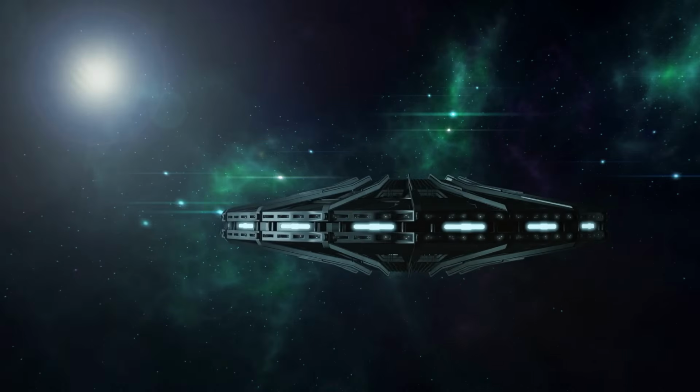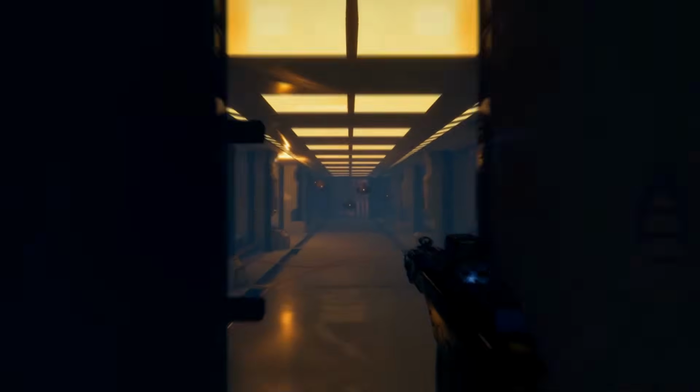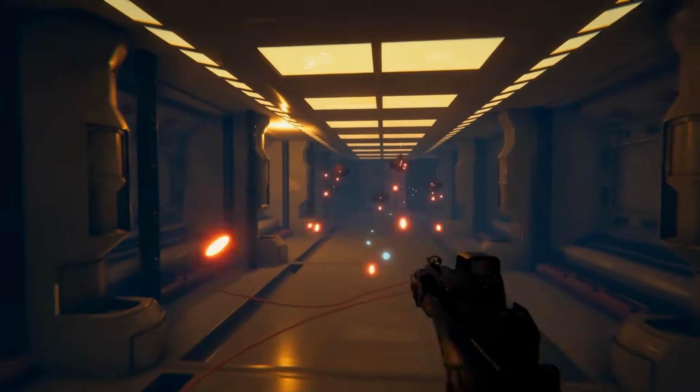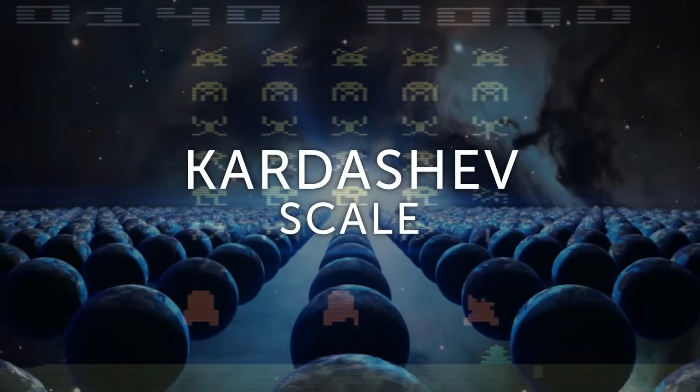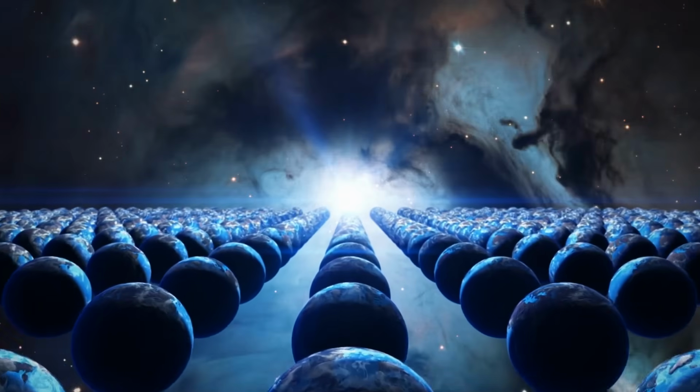To understand how advanced these cultures could be and what to expect, there is a way to define their threat levels. A method called the Kardashev scale analyzes intergalactic nations' possible abilities.